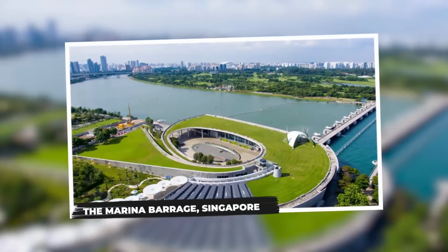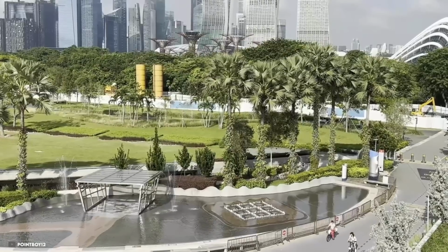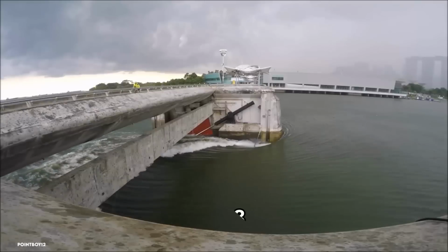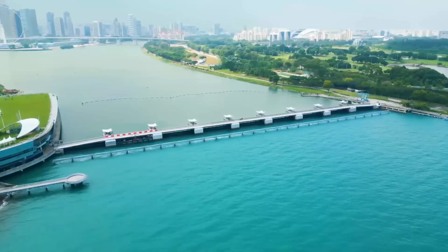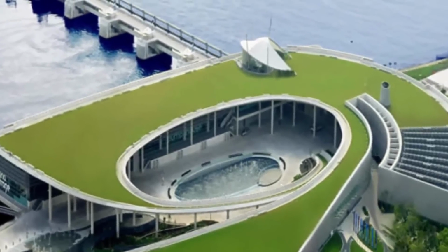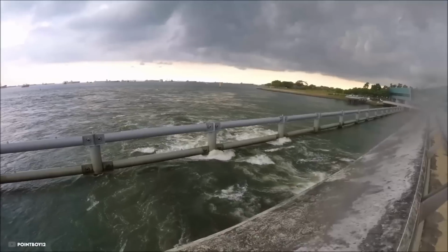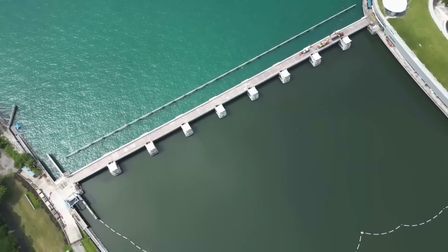The Marina Barrage, Singapore. The Marina Barrage is a key example of Singapore's innovative water management and urban planning. Located at the mouth of the Marina Channel, it was officially opened in 2008 by Singapore's Public Utilities Board. The barrage functions as a dam, blocking the Marina Channel to create the Marina Reservoir, Singapore's 15th reservoir.